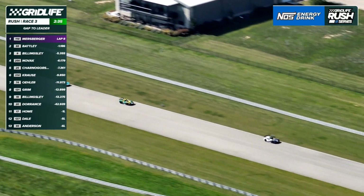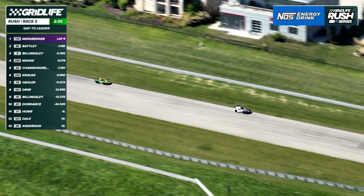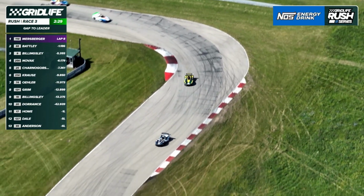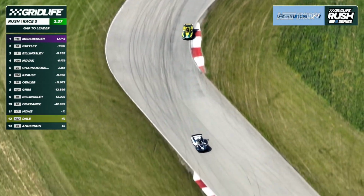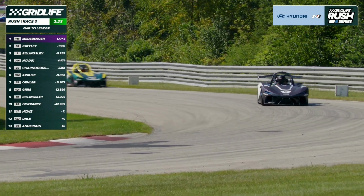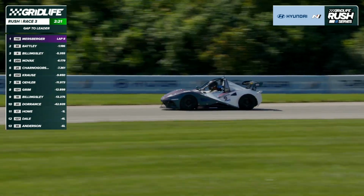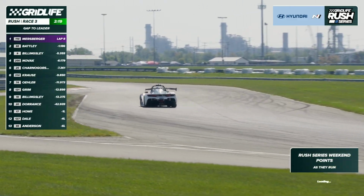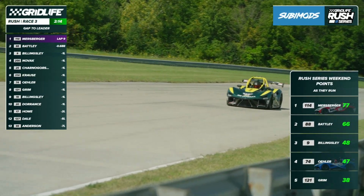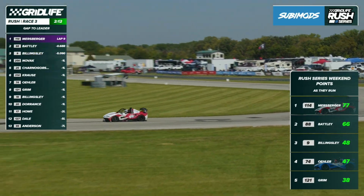But race 4 is gridded by the points that you've earned so far this weekend. So given that we've seen Nick Billingsley up in 3rd place on the points chart, he would start in row 2 on the inside for the start of this next race. Does Rush do an invert? They do not. Okay, it's just points. Just points. And there, as they stand, is how things would line up. Mersberger, Batley, Billingsley, Ayler, and Grimm.